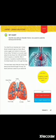Now moving to page 47. We will talk about my heart. Let's read the story and find the difficult words. Your heart has an important job. It keeps blood moving through your body. Blood carries oxygen and nutrients to every part of your body. The heart is a muscular organ about the size of your fist.